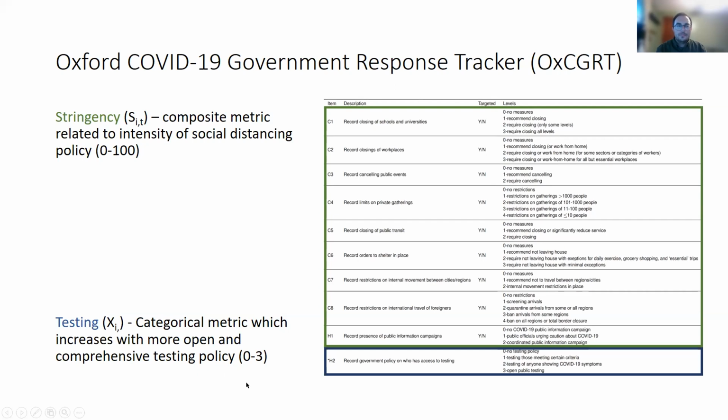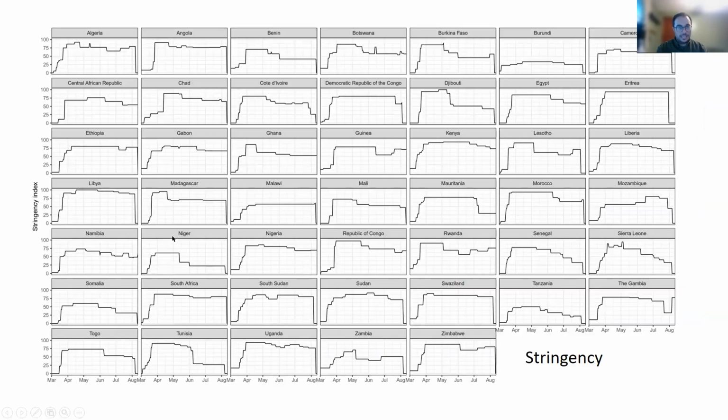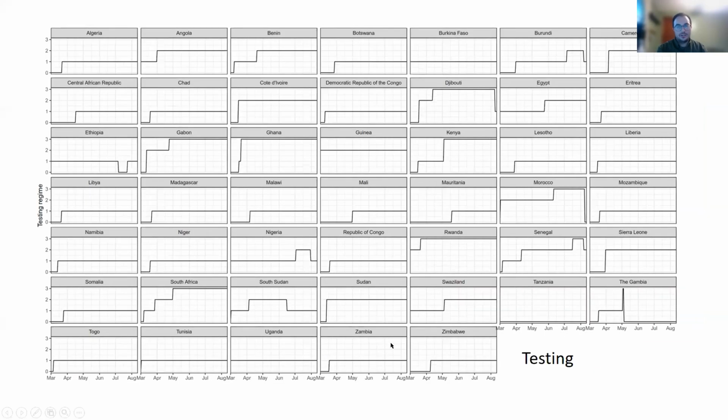I remember there was a big discussion we had about separating these out, and we ended up separating them because we thought it was useful to include them separately in the model. But I don't have a great response for how related these were. You can see on here that testing was a fairly static variable, and we really only saw differences between countries, whereas there wasn't much movement within a single country for the most part. But again, it's a varied continent with lots of varying policies.